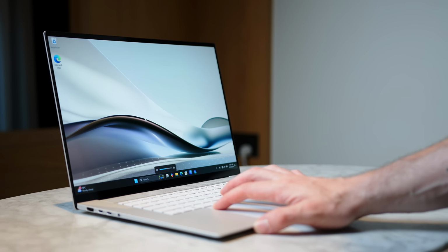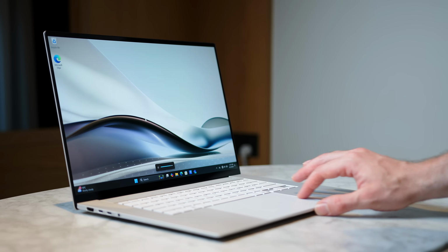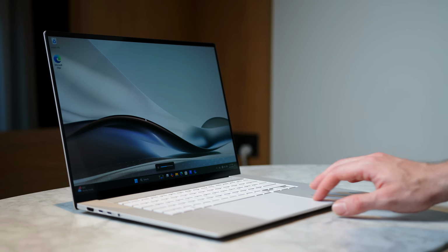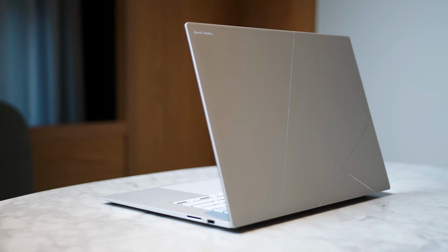And with a few gimmicks like trackpad gestures that allow you to skip through videos, change system volume or display brightness, and an overall very subtle styling, this might be a strong contender for your next everyday notebook.